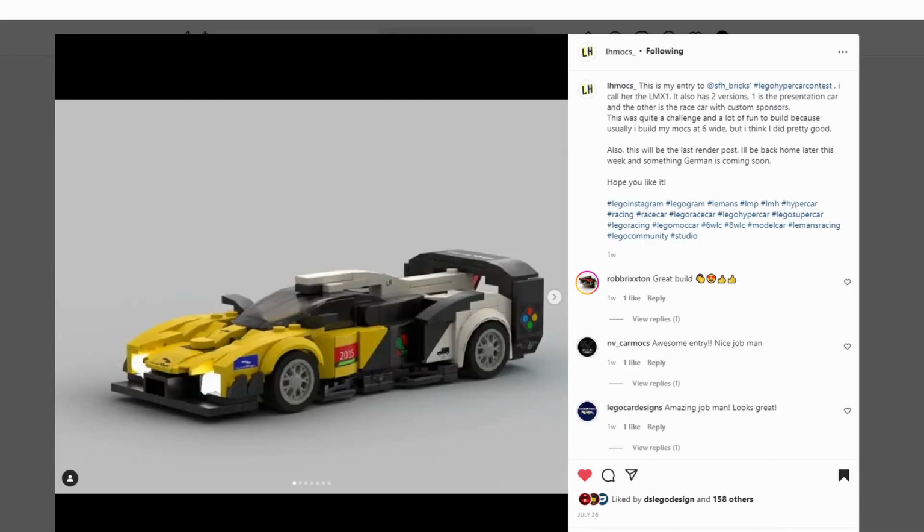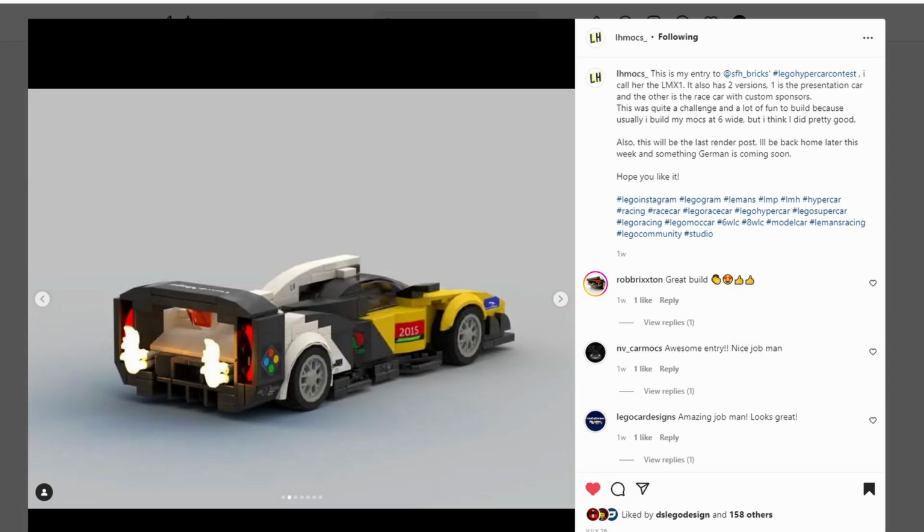Next up, we have another fictional hypercar, the LMX1 by LH Mox. And this is a really cool looking, basically, Le Mans hypercar. And yeah, just some really cool styling all around. I'm not really an expert on building these, so I can't really say much about the realisticness wise. Well, obviously it's fictional, so there's not really much to say about it realisticness wise. It looks really good as an LMH car.